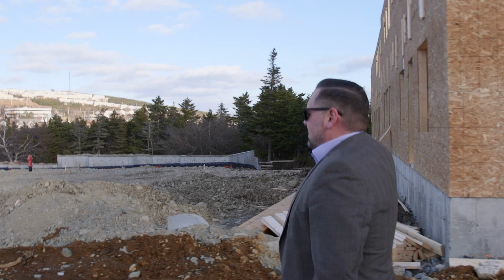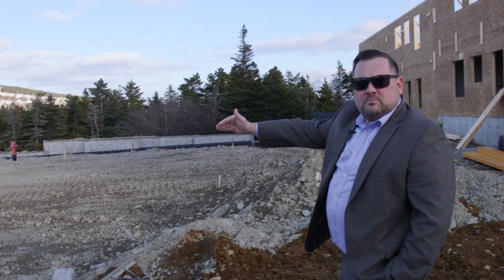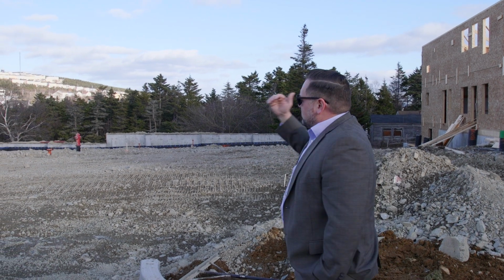You'll see right here a foundation, and that goes down into a nice L-shaped building. There's 7 townhomes there, so that's going to be really nice. Your parking's going to come in here, and those fall away, so it's like walkout basements.